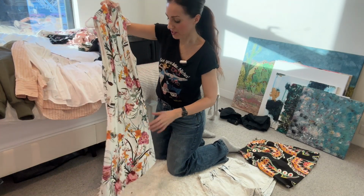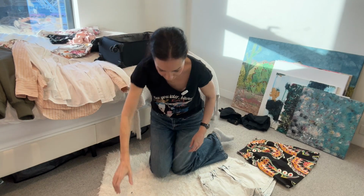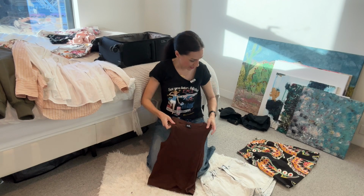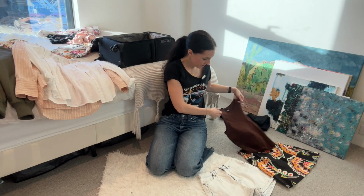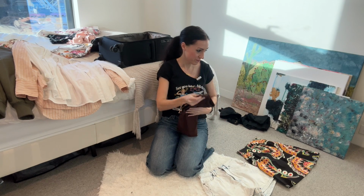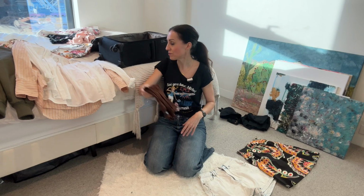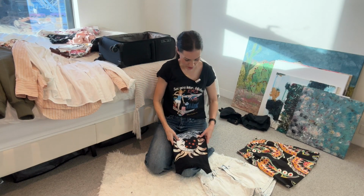I'm not gonna bring this dress. I was thinking of bringing it, but it's not gonna happen. All right. We've got this singlet thingy that I quite like the color, but does it really? It doesn't match. I don't know why I bought it. It matches with nothing. Okay, this is a no. It has to go. Sorry to the singlet.